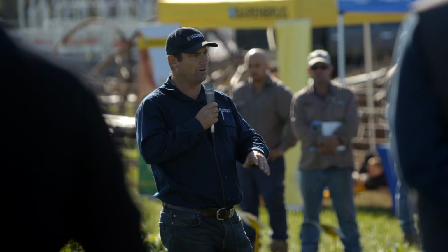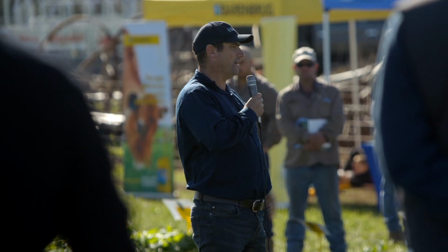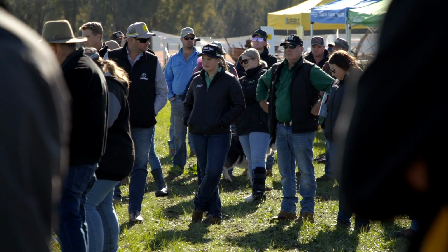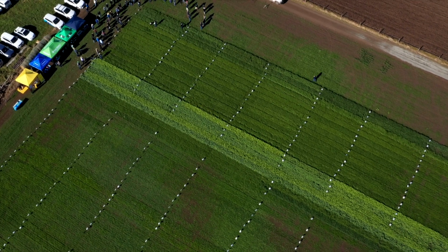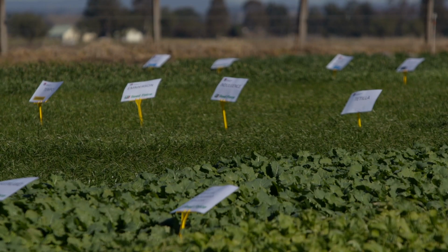G'day everyone. Yeah, we're here at the Local Land Services demonstration site, as Dave said. First field day for 2022, and we've got a fair range of different topics to talk about today. The site here, we've got over 300 different varieties of grasses, herbs, legume options, as well as mixes, both perennial and annual. And we're talking about the different management strategies of how to manage those pastures and what may fit in for a short-term feed gap or a longer-term option.